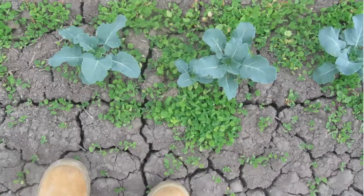All right, so y'all recognize this. It's some soil with cracks in it, and we're growing here in this picture some broccoli with clover underneath it. The hope was that if we put broccoli with the cover crop, it would help start restoring the soil and all that. In this particular situation, it did not work as well as we would have liked, and that's just because it's too early in the process.